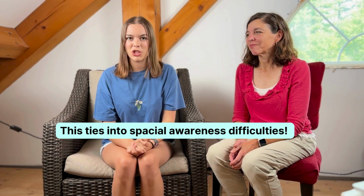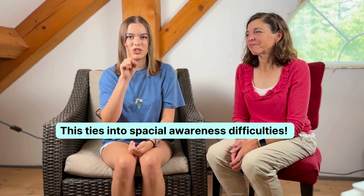Basically, what we need to tell you is this ties into spatial awareness difficulties, just so you're aware of that. Have you heard of the 5-second rule? If not, let me tell you, because it's quite simple. As you see on the road, there are big gaps between cars. You don't want to get too close and crash into them accidentally.